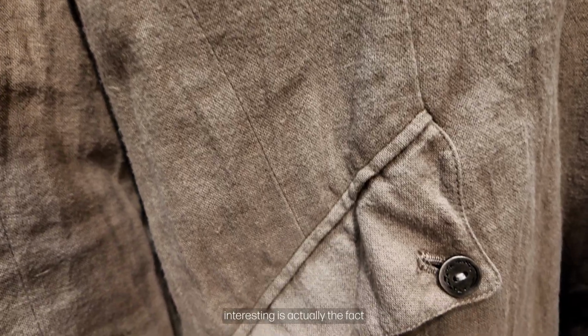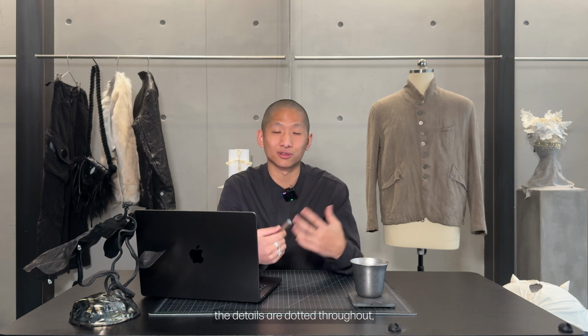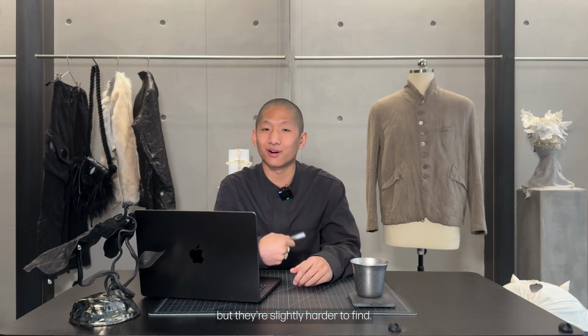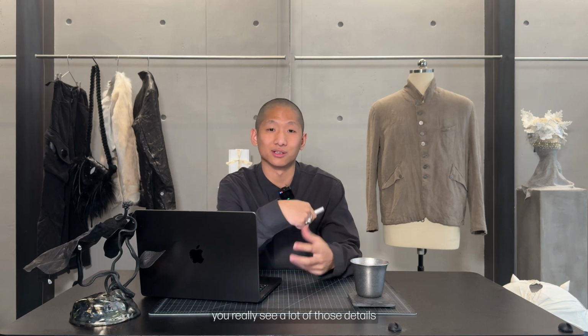But what I think is more interesting is actually the fact that it's renditioned in this ecru color. Normally, we see Professor E done in black, and of course the details are dotted throughout, but they're slightly harder to find. But when done in this ecru, you really see a lot of those details pop out.